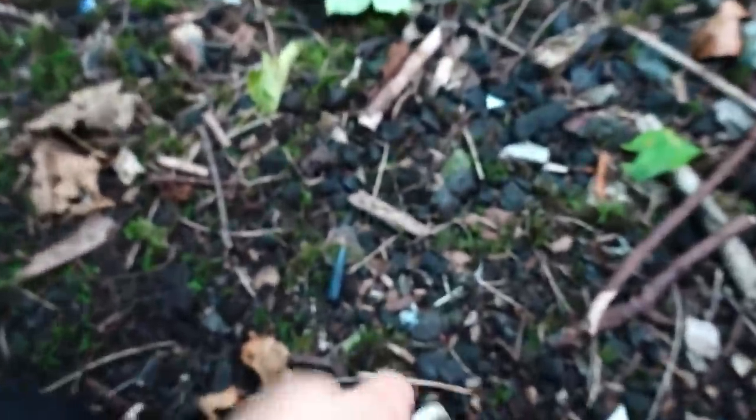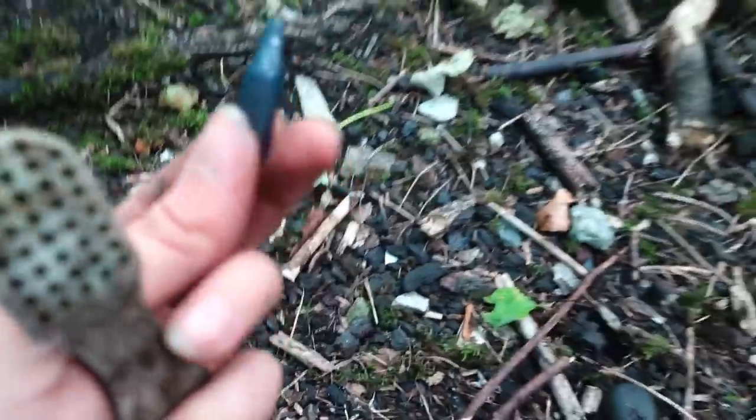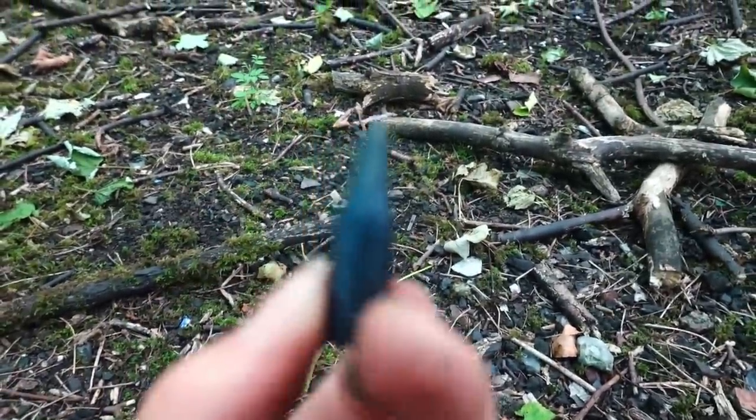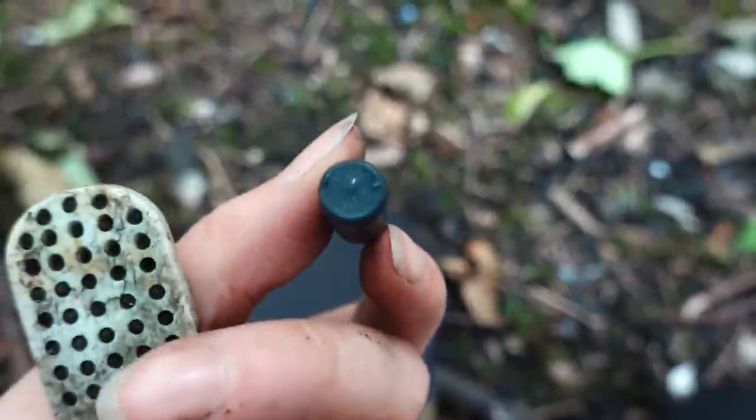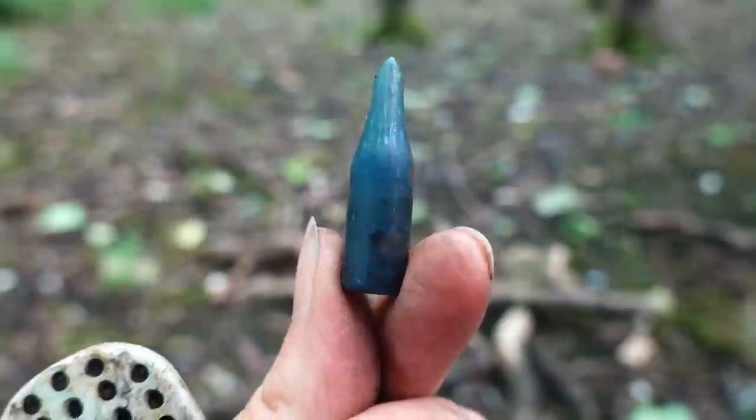I also found something else down here. And it looks like a teeny tiny bottle. It's blue. It might just be a part of a light bulb. But that's what it looks like. It looks like a tiny bottle.